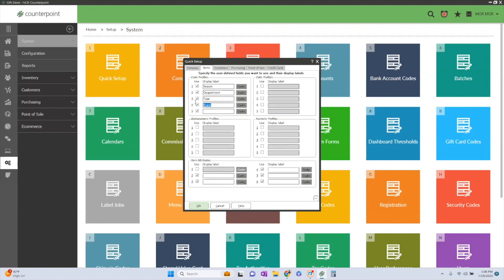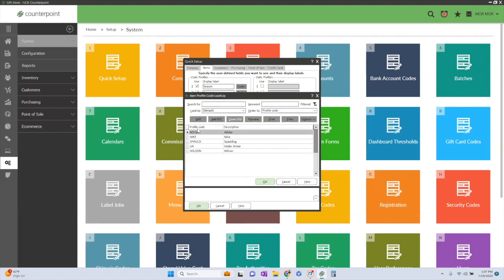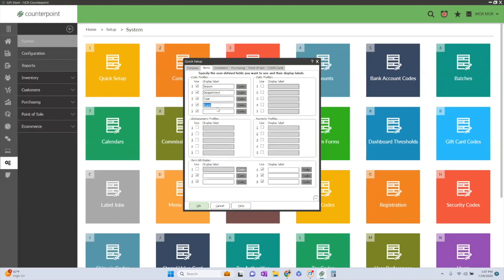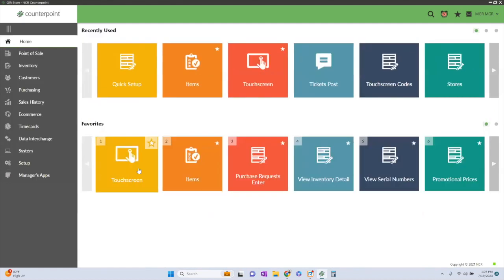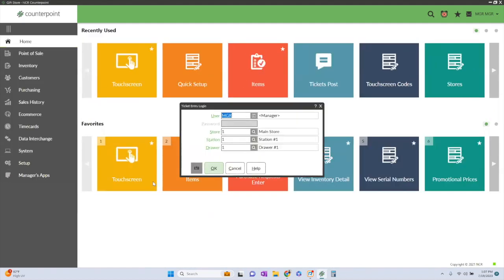So I've set up a brand, and below that, I've set up different brands that I want to maybe discount, have a filtered lookup, pull reports on. So now that I've actually created this field, it becomes part of my database. So I can do all of those cool things. And I'll show you an example of that. So I'm going to go into point of sale. So I'm going to launch my touchscreen.